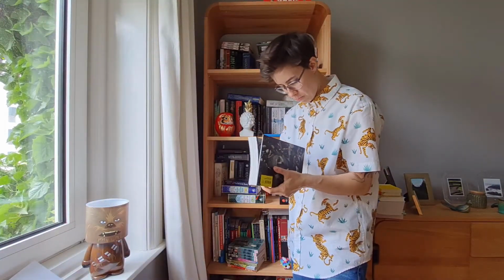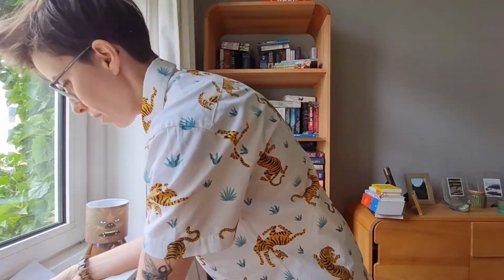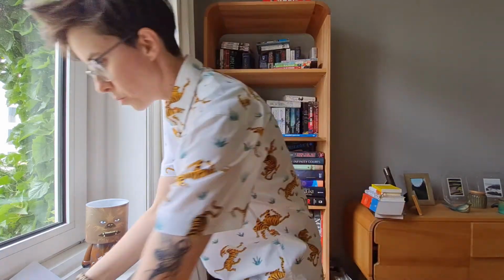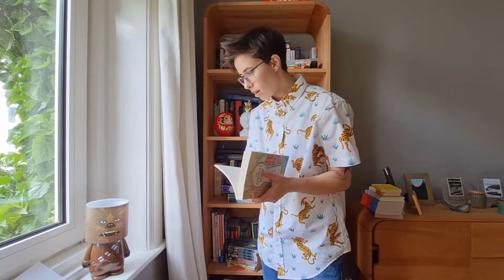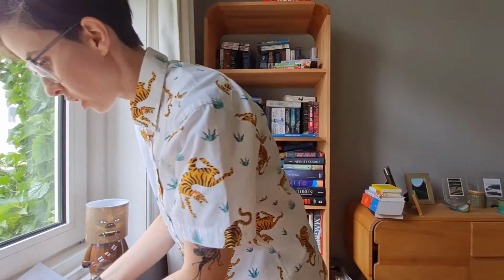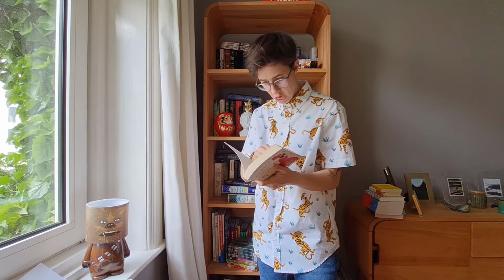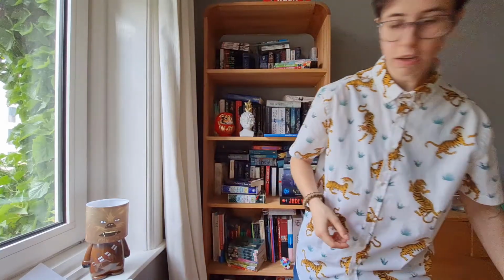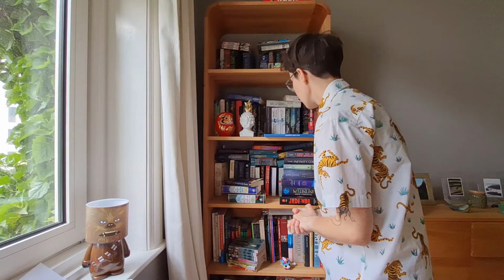How about what about this one? How many pages? Do they even have too many pages? What about this one? Not enough pages. What about this one? Not enough pages. What about this one? Yes, 297. Haven't read that one yet, but it fits. So I'll take it.